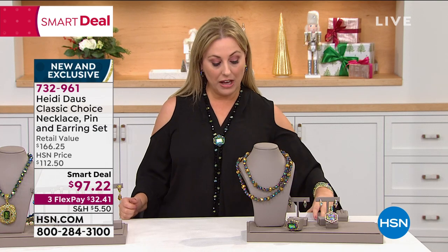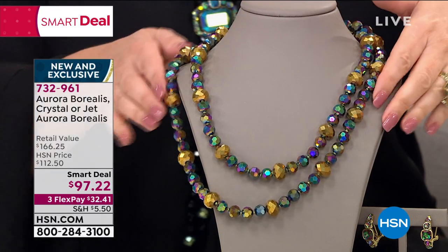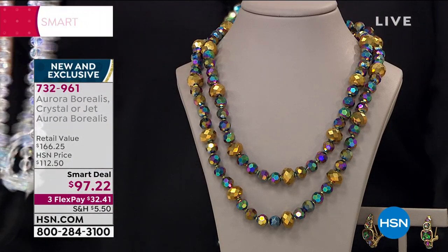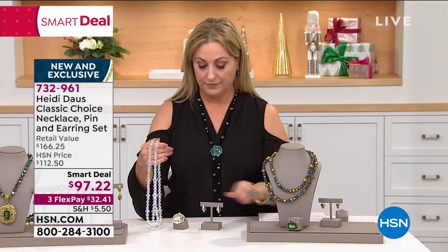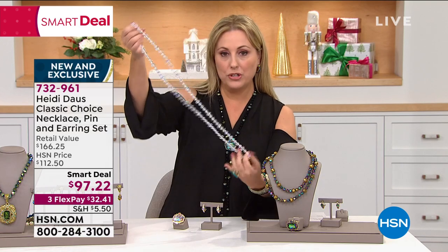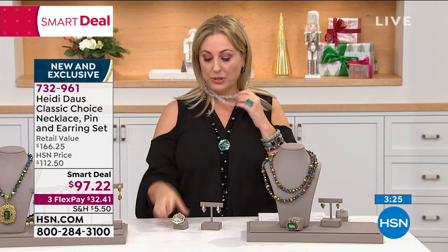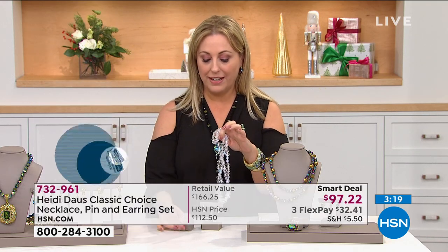The earrings are available in pierced or the clip-on Omega, and we've got three color choices. I'm wearing it in the Jet Aurora Borealis. We have the Aurora Borealis, which is the true Aurora Borealis. I've got it in the Jet. And then we also have it in the Clear Crystal. So this is what the Clear Crystal collection looks like. Let me show all three pieces here. You've got this 42-inch necklace. You could even do a torsade. Do this around your neck in a torsade, and then do the pin here. That'd be an amazing look, right? So the necklace, the pin, and then the earrings.